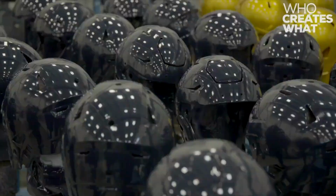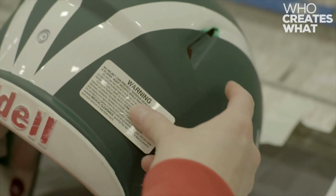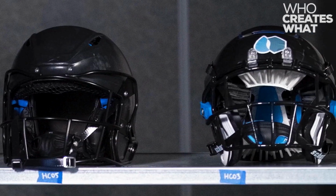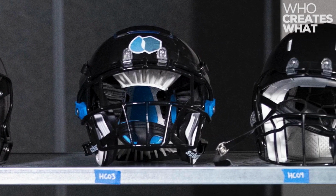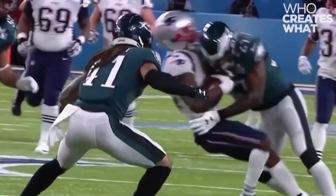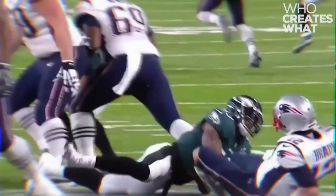Alright, now comes the fun part, customization. NFL players don't just stroll into a store and grab helmets off the shelf like the rest of us. Nope, these helmets are tailor-made to fit their heads perfectly, down to every bump and curve. It's like getting a custom suit if that suit could survive a truck hitting you at full speed.